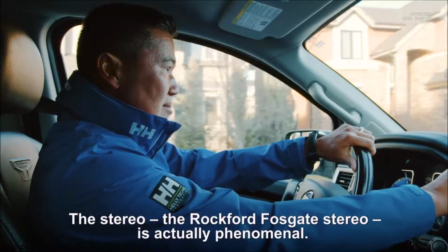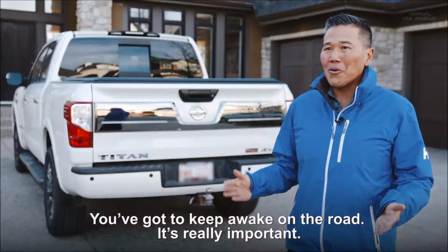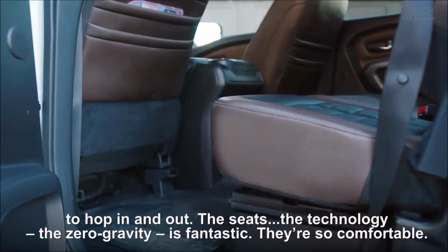The stereo, the Rockford Fosgate stereo, is actually phenomenal. I listen to music a lot. You've got to keep awake on the road, right? It's really important. It's such a great family vehicle. The crew cab has a lot of room for my kids to hop in and out.